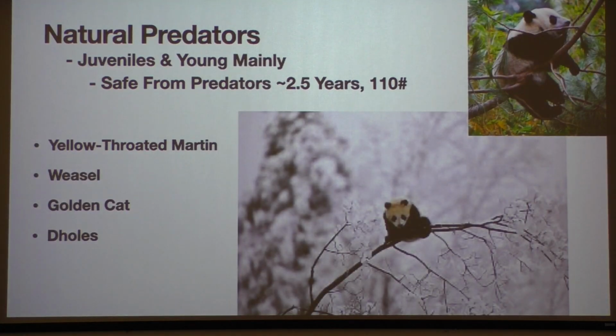So only the young and juveniles have predators. By the time they're 2.5 years old, they're about 110 pounds, so they can pretty much take care of themselves. They've got a strong bite at that point in time. And as you can see here, I talked about them being high up in trees, and you would see sites like that in San Diego, except no snow. Predators, you saw pictures before: yellow-throated martens, weasels, golden cats, and dholes.